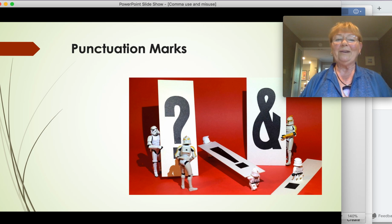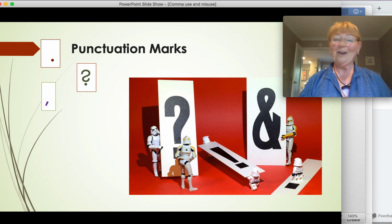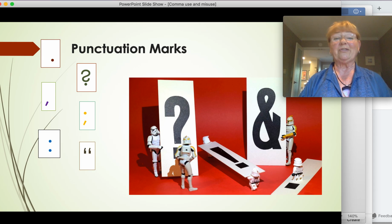First of all, what are some punctuation marks? Of course, we know them. They are the period, or full stop, as it's called in British English, the question mark, the comma, that's the one for today, the semicolon, the colon, and the quotation mark. Naturally, there are others, exclamation marks, dashes, and so on, but these are the ones we're going to look at today.